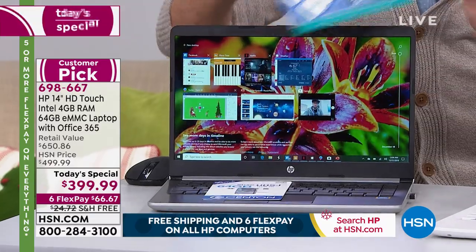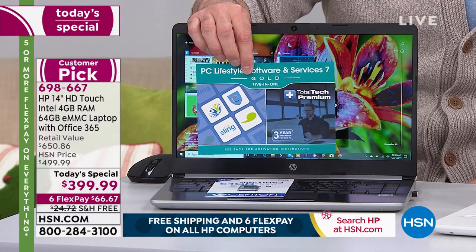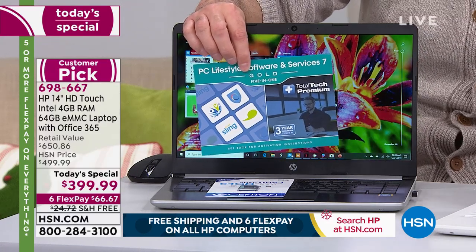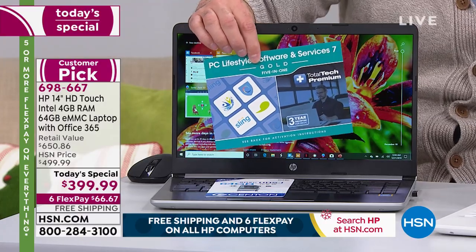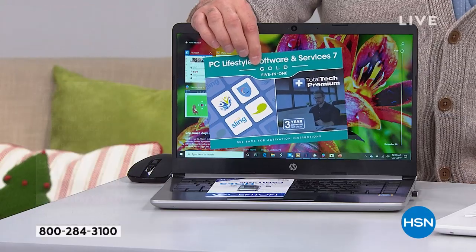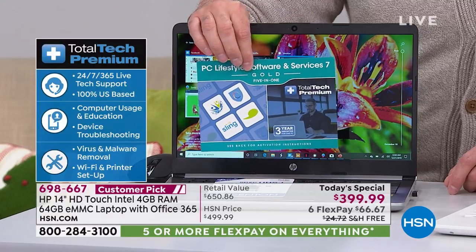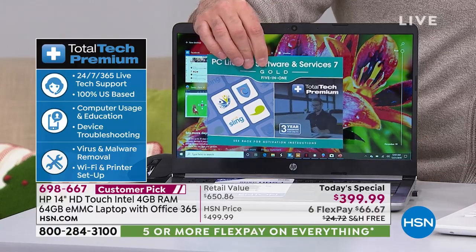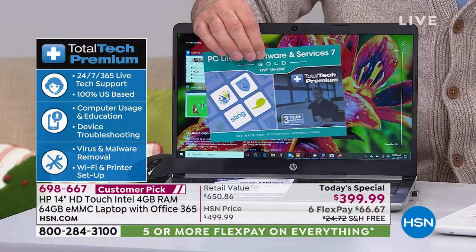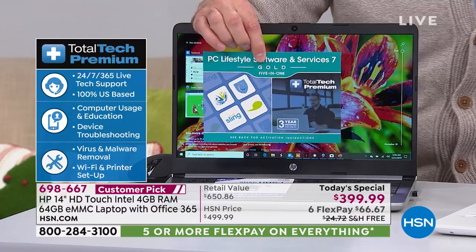Here's the next extra. 3 years, not a year, not 3 months, not 6 months, of Total Tech Support. Total Tech Support Premium is 24 hours a day, 7 days a week, 365 days a year. Any question you have, like how do I set this up with my printer? How do I Skype? How do I use the webcam to Skype? Actually, if you've never Skyped before, it takes a second to figure it out. Fabulous example.